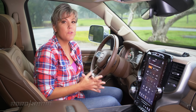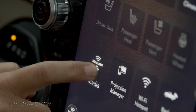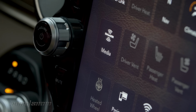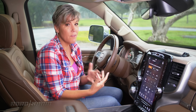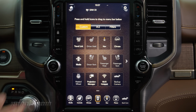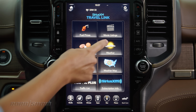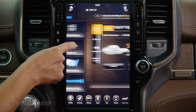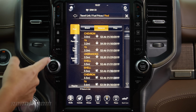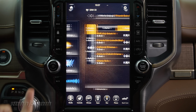Now you can choose functions from the app page as well, and you can customize this page just by tapping and then moving it into place. So here I have all the same functions that I have in other places. So navigation, climate, my media, it's all right here in the app page as well. I really like this SiriusXM travel link because I have access to my weather. I've got access to fuel prices, $4 a gallon. We're not going to be going there. And check it out. I even got movie listings.